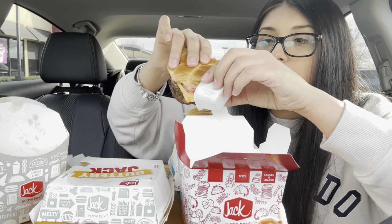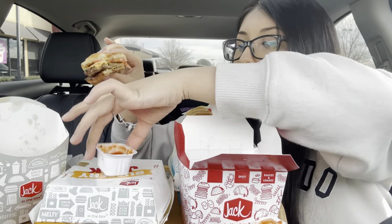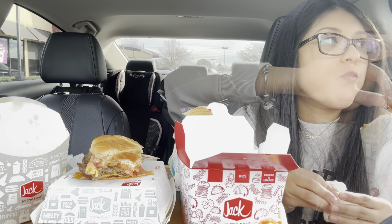Wow. I would rate my experience at Jack in the Box a 9 out of 10, because their chicken nugget, honestly, it's good. All right, one last bite and we are done. Guys, this food's not going to waste. I'm gonna save it and probably let my family try it. Oh, this bite right here. I'm stuffed.